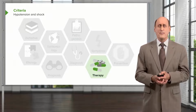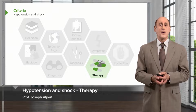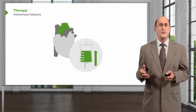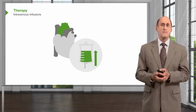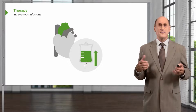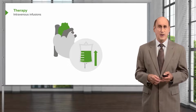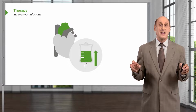What about therapy? Well, there's a number of therapies. First of all, you want to increase the blood volume because when the arterioles dilate, they markedly increase the volume of blood that's needed to fill the system. So if it's a hemorrhage, you often give blood. If it's a severe infection, we may give plasma, that is the fluid component of blood, or other fluids to, in a sense, what we call fill up the tank.